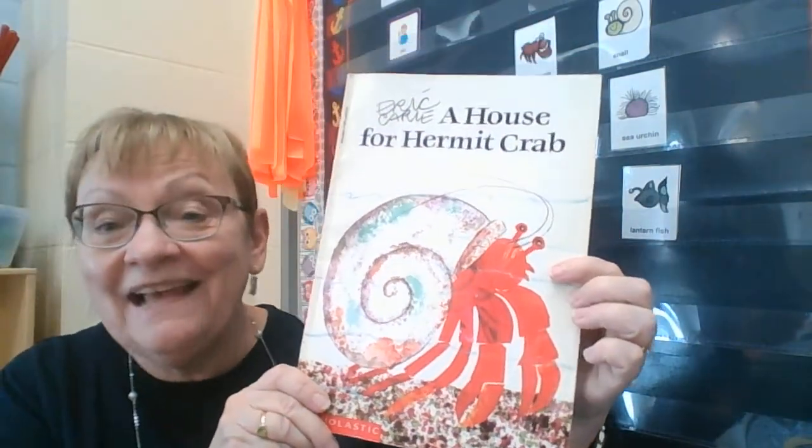That was a good book, and I like how the hermit crab shared his shell when he grew too big for it. That was a great idea.